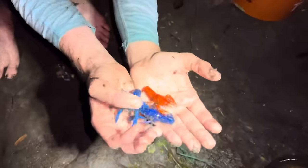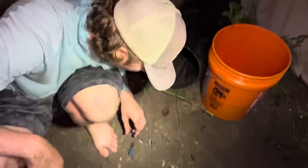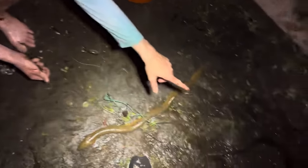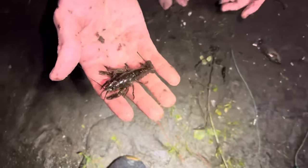Look at this though, guys. An orange crawfish. These are a little more rare than the blues. Oh my god. There's more. Another blue. This one's only got one arm. Little female, it looks like. Normal crawfish. Look at the eel, dude. He's like, get me back in that tub. Yeah, he's like going back home. Look at that thing, bro. What are you doing? We got some normal crawfish.